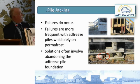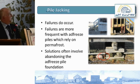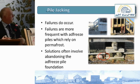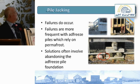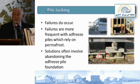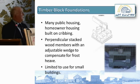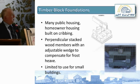This is the normal block and wedge system that was used prior to 1980. Basically, a cribbing or stacked blocks with wedges, and they tap them in to level up the house. It's normally used on single-family dwellings. Around 1980, they started using screw jacks, and they are still being used today on single-family dwellings.